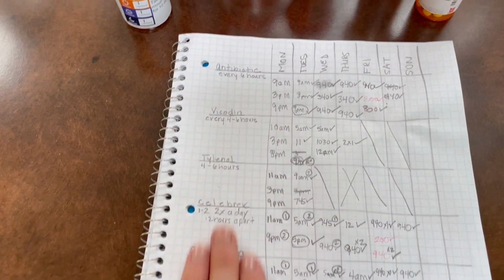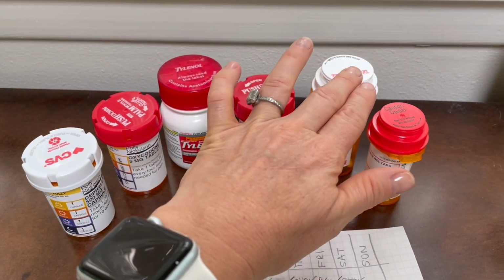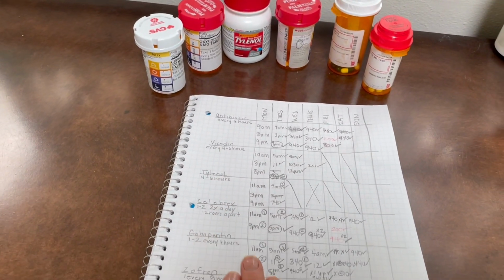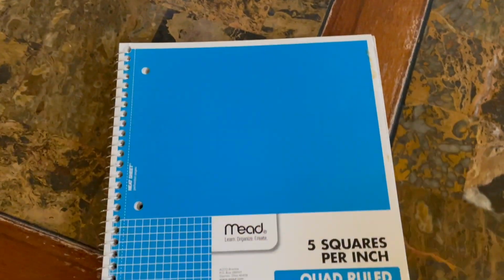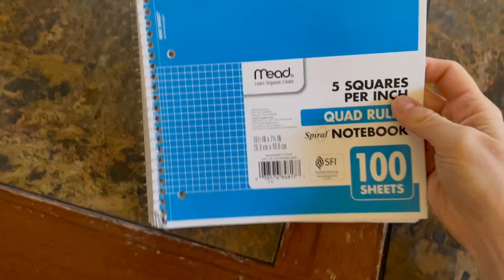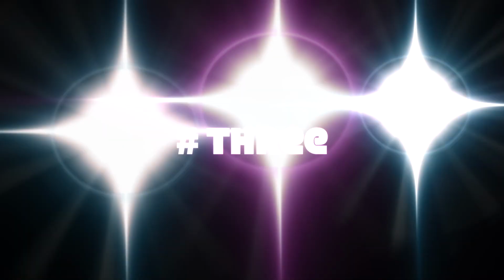It gets really confusing when you have all these medications, plus you're dealing with your drain tubes and your nitro paste, and this just keeps everything on track and timed so you're not guessing when the next dose is due. You don't need to purchase anything fancy to log your medications, just a simple notebook that you might have around your house. And it should help to keep you nice and organized and safe in regards to taking your medications.